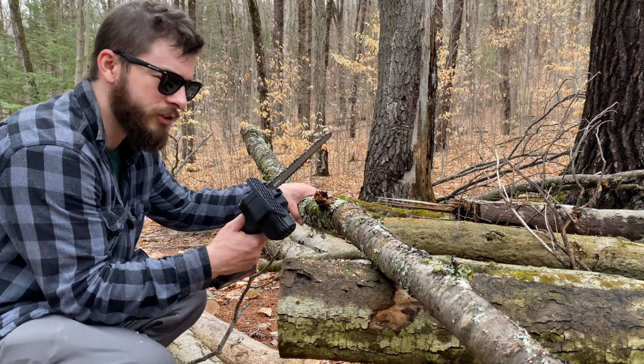Oh, I think that's like either 25 or 26 cuts. Let's really test it and see what it can cut through. Let's go with the big one over here. This is the end of the log. It's a good 7-8 inches.